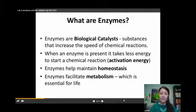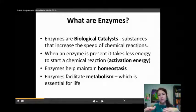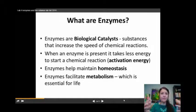And so enzymes help us maintain homeostasis. Inside of your body, you've got this natural balance, and that is homeostasis, where your blood sugar is right, your temperature is right, your pH is right. If at any point in your life your blood sugar is not right, then that's a problem. If it's too high, that causes certain problems. If it's too low, you could pass out.